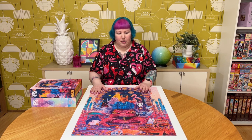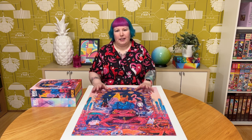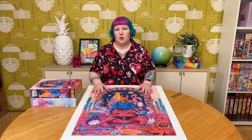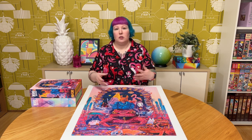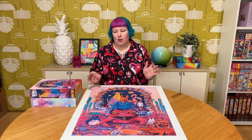And then the only other thing was that there was a tiny weeny bit of dust, but it was so minor that it really wasn't an issue at all for me. And then the last thing I have to say, I was also very impressed with the overall quality and the quality control because there just weren't any damaged pieces at all. So yeah, the quality was very, very high.